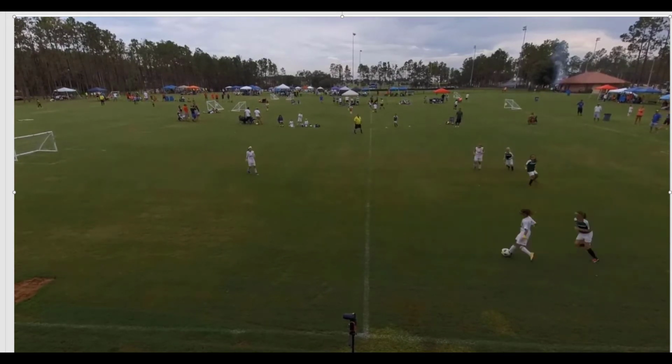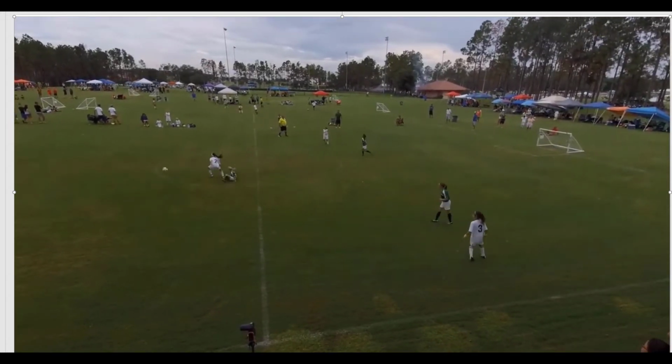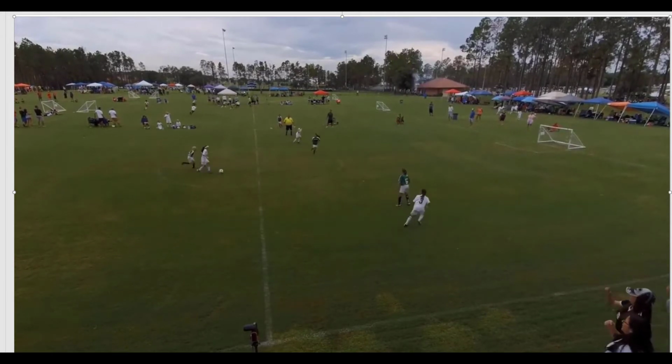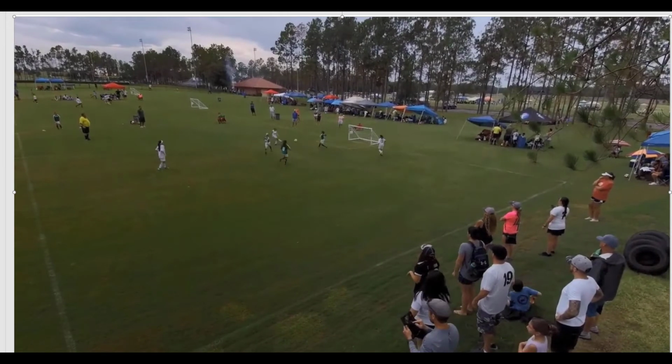Good. Can we play it back to Addison? Yes. Now here Addison takes a touch, which really wasn't necessary. We could have gone wide to Cameron. And again, you got the pass through. Good job. And a goal.